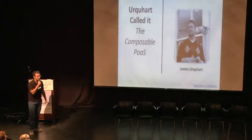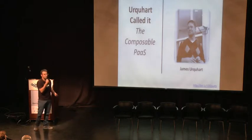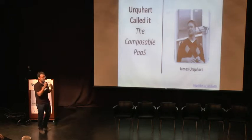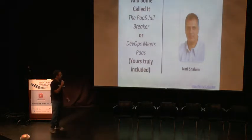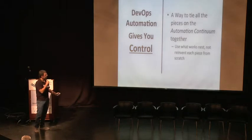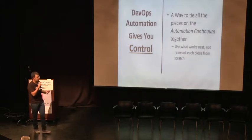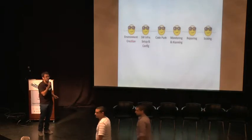This guy, James Urquhart from Stratus, they changed the name. He calls it the composable PaaS, basically the ability to not get a predefined stack, but actually mix and match and pick the components that you want and use that. And this guy here calls it the PaaS jailbreaker, or DevOps needs PaaS, but it's really about the same thing. It's about the user having the control to choose the services. So DevOps automation is about giving you as a user control, and it's really a way to tie all the pieces together. We have a lot of pieces on this automation continuum, and it's a way to tie all of them together. And so you as a user get this at the end of the day.